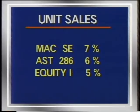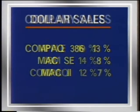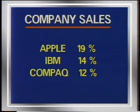Infocorp has just released sales figures for the month of July 1988, and they show that the Macintosh SE was the top-selling microcomputer that month with 7% of sales. Second was AST's Premium 286, and third was the Epson Equity 1. In dollar volume, the Compaq Deskpro 386 led the list. In total company sales, Apple was first, IBM second, and Compaq third.